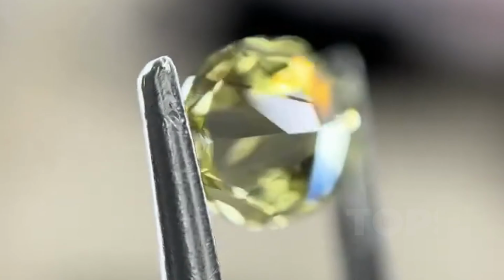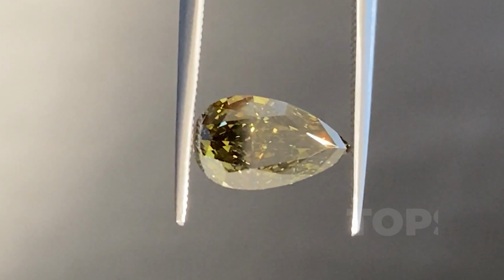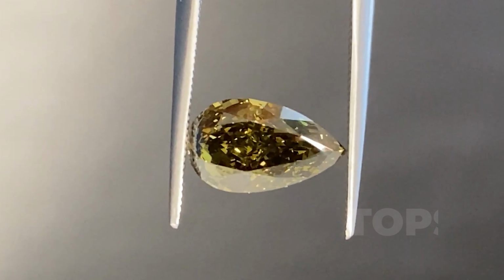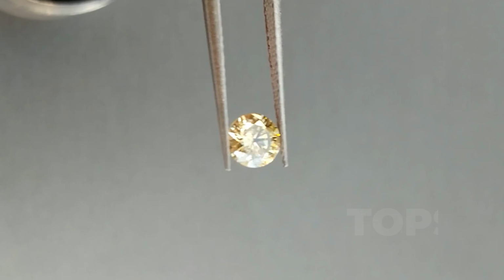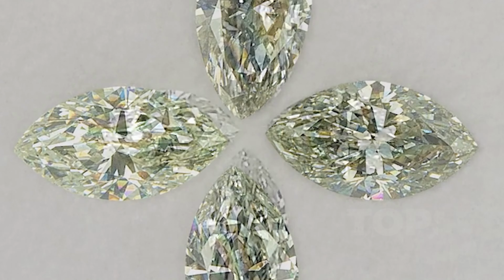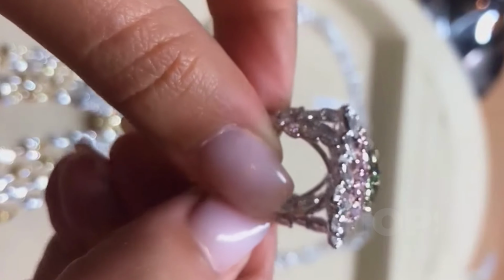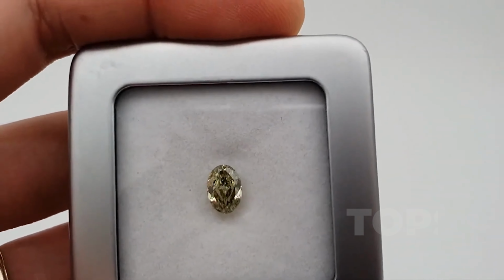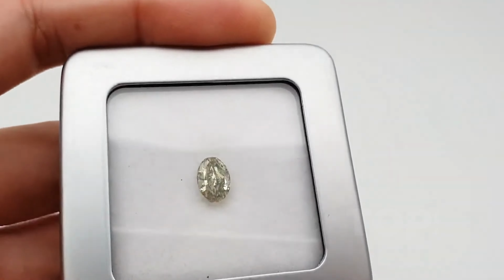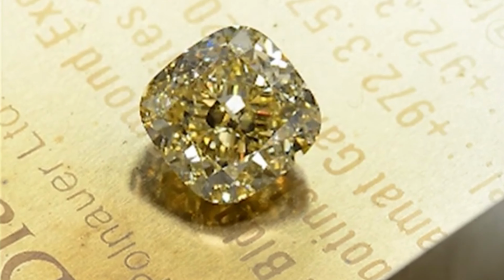The phenomenon is not superficial. It's not a coating, trick lighting, or treatment. It is embedded within the crystal's atomic lattice. Scientists suspect the cause lies in unstable defects and the presence of hydrogen, nitrogen, and vacancy clusters, which temporarily rearrange under specific thermal or photonic conditions. The color change is reversible, consistent, and completely natural. No other diamond, indeed no other gemstone, behaves in quite the same way.